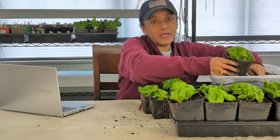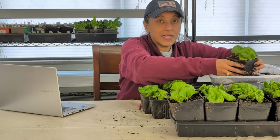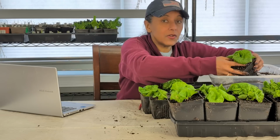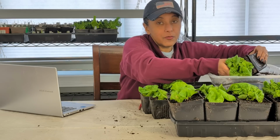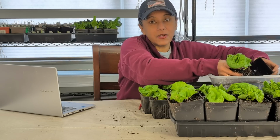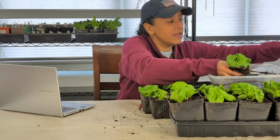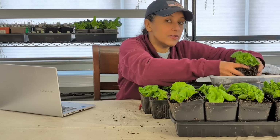And if you are trying to create plants that are identical copies to the parent plant, then you'll want to make sure you're collecting your seeds from open pollinated or heirloom plants. But if you collect the seeds from what are called hybrid plants, the seeds may create a plant, but it might not be an identical copy to the parent.